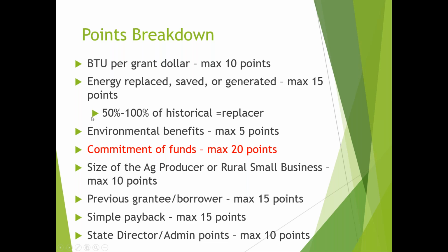And the last one is poverty area. The USDA has a map of things that are considered poverty areas. I don't totally know what goes into that because it's a federal designation, but if you're in one of those areas, you can get more points. So this is almost not random, but it's something you have very little control over. So you want to try and get your points where you can, with the documentation of funds and making sure that the project is a good project that is cost effective and energy effective.